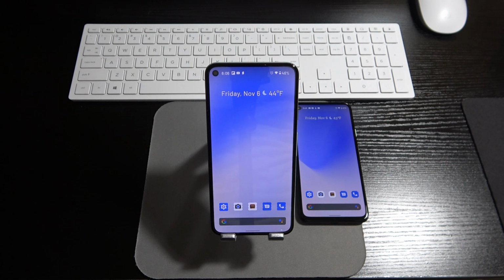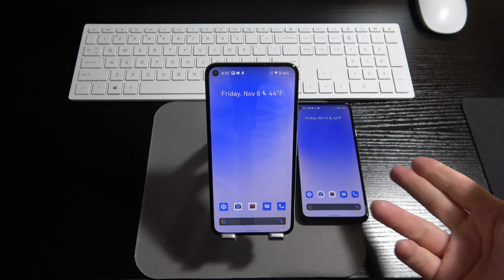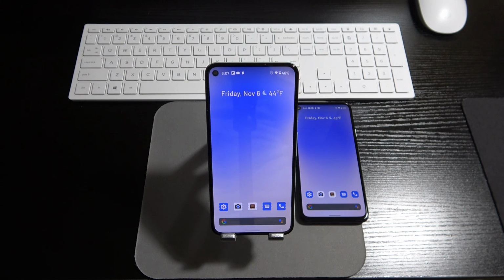Welcome to the full Pristine review for the Google Pixel 5. Let's dive right in. First off, price and specs really quickly. The Google Pixel 5 is $699, so this phone is $700. And shout out to the Pixel 4a that I got sitting right here.